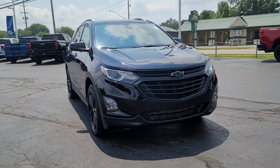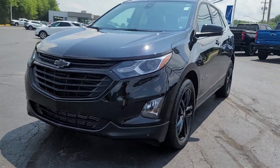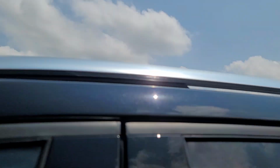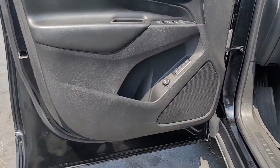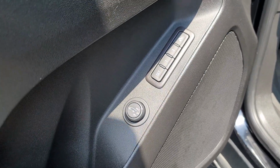Can you see yourself in the 2020 Chevrolet Equinox? This vehicle is an outstanding buy with fewer than 35,000 miles on the odometer. The advanced safety features, passenger-friendly cabin, generous cargo space, and connected technology of the Equinox help you navigate every twist and turn of the road with confidence and style.